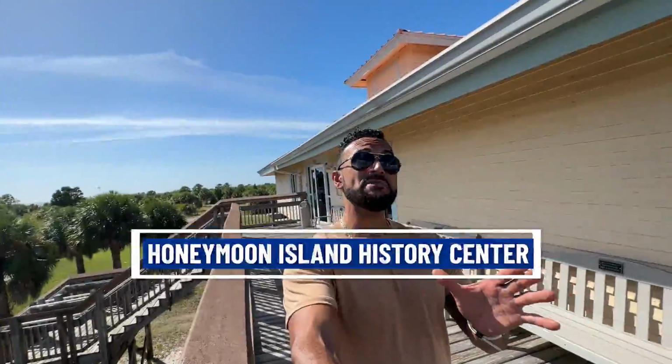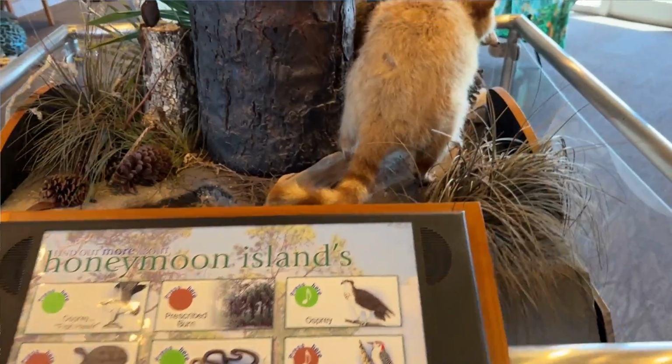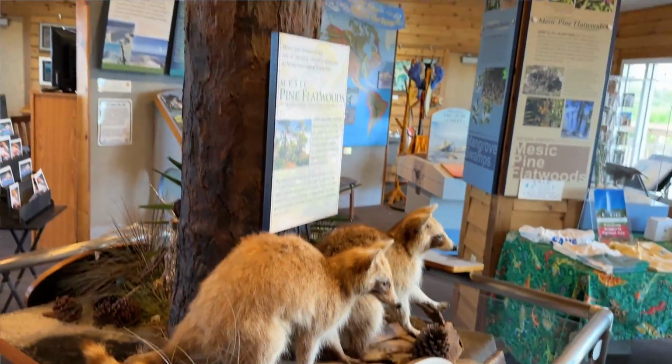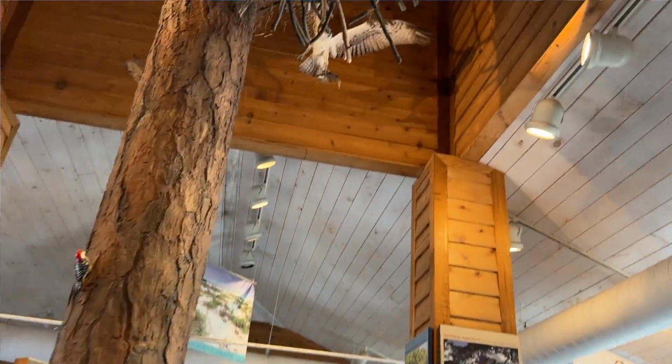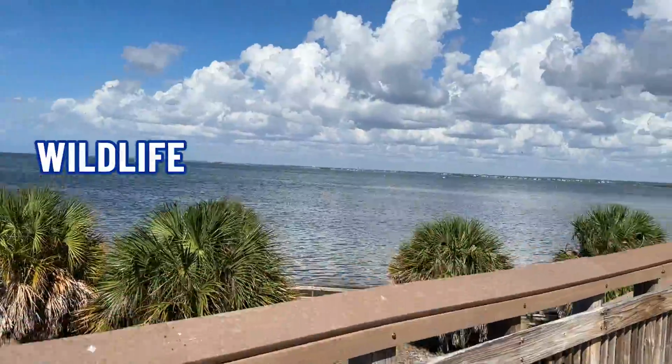They also have this Honeymoon Island history center where you go inside. It's like a gift shop, and it explains the history of Honeymoon Island and also Caladesi Island as well. Plus, you go outside, they have these little lookout stations as well where you can look out and check out the wildlife and check out the sea.